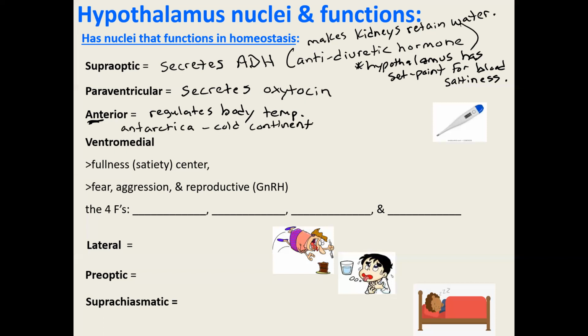Antarctica is cold, it's very cold. That's a temperature. So I remember anterior nucleus, Antarctica, cold, that's temperature. So if you come up with creative ways to remember these things, it does help.